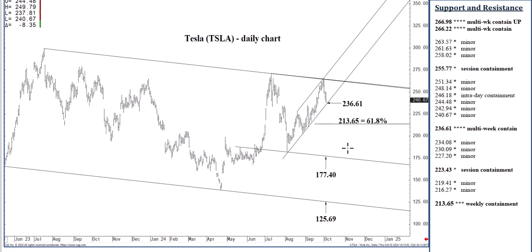By that point, I'm kind of accelerating things here, but by the end of the year, maybe over the next 3 or 4 months, if we close today below 236.61, a couple of weeks from now, 213.65, if that doesn't hold, maybe we get a bounce for a day or two and then close below it, then we're looking at maybe 3 to 5 weeks, 1 to 2 months.